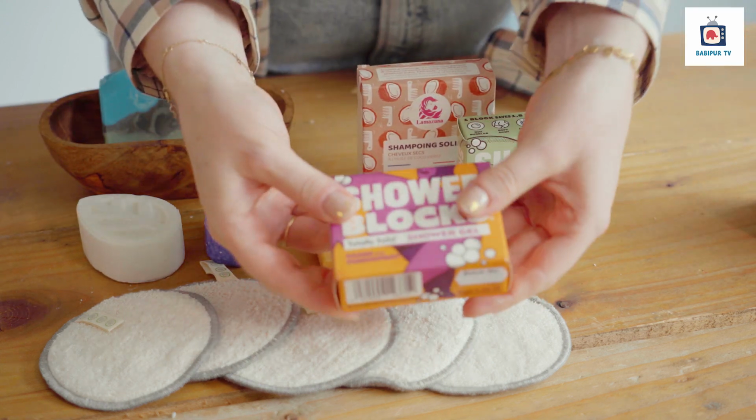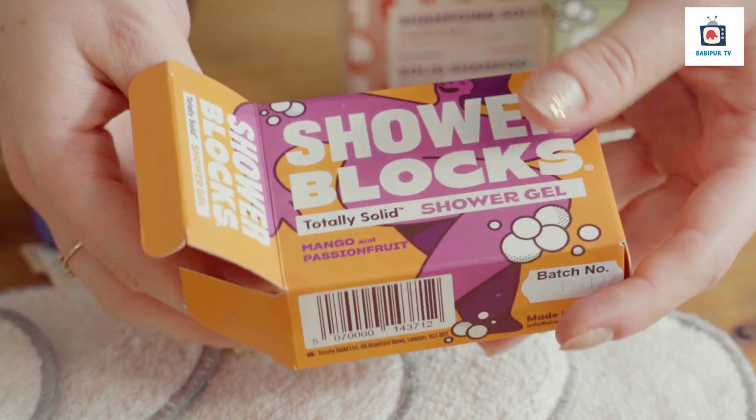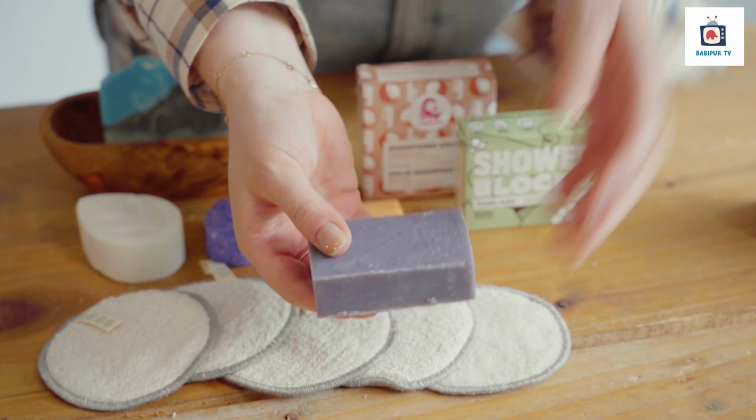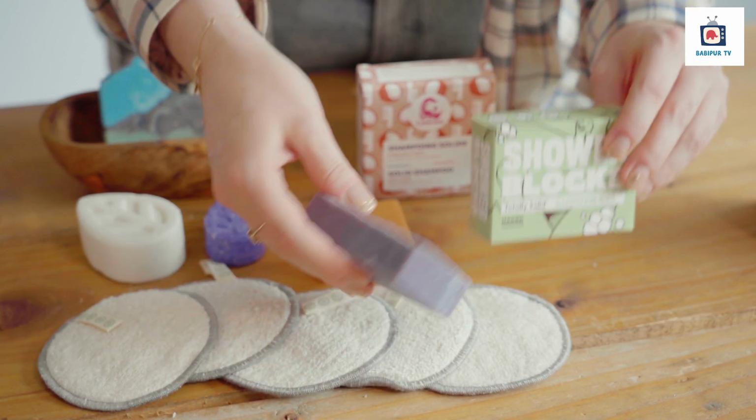They've also got some really nice shower gel bars. Check out the box, it's so funky. I really like this mango and passion fruit one. It smells amazing and I love the colour of it. They work really well for shaving. As soon as you put them under the water, they turn into gel. I love the naked scent one.